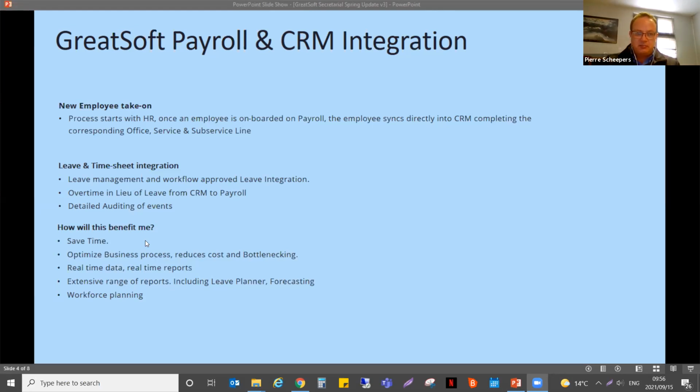Also, it optimizes business process, reduces risk and bottlenecking. There's no more paperwork or anything of the sorts. It's an automated system feature with real-time data, real-time reports. Along with the leave system is an extensive range of reports, including a leave planner type of report, forecasting what my leave balances will be at certain days or times, what it was in the past, etc. And then obviously the leave management system on its own allows you to do proper workforce planning.